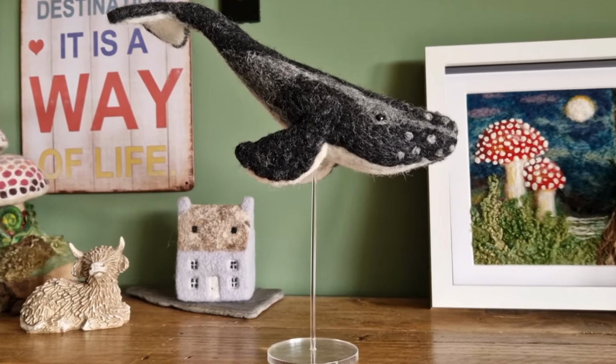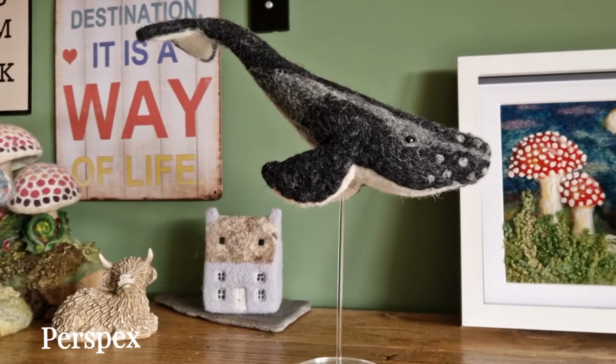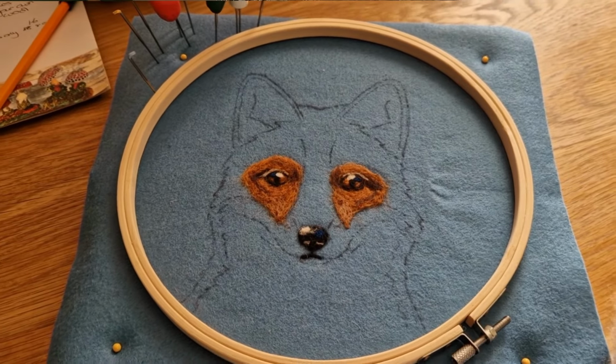I also finished the needle felting whale kit from Nicola Dean, which was lovely. And I really like the glass base that it's on. I think it sets it off nicely. And then I'm also working on a fox 2D sort of hoop picture from, I think it's Danny Ives on Domestika. So I'm working on that right now.